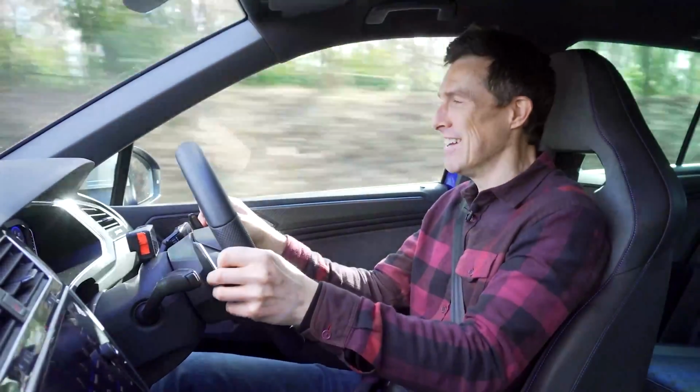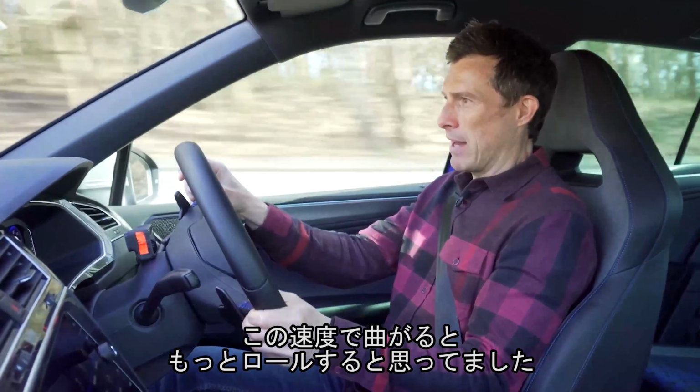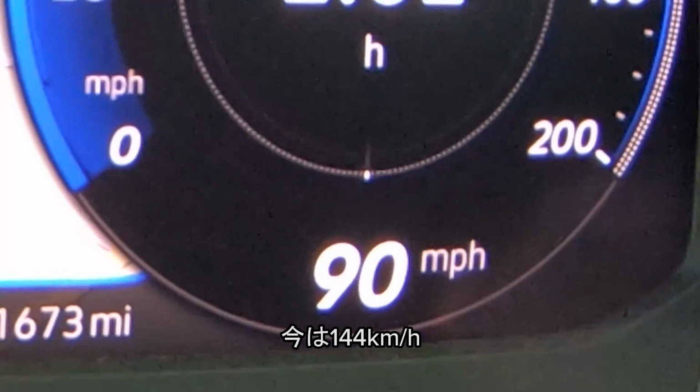Oh, that's interesting. So normally I'd be expecting this car to be leaning over quite a bit in this bend, going at this speed. Can't even see the speakers, the dials are really rubbish. Oh, there we go, yeah, I can see. 90 miles an hour around there.